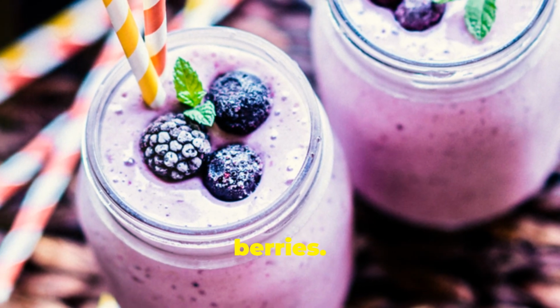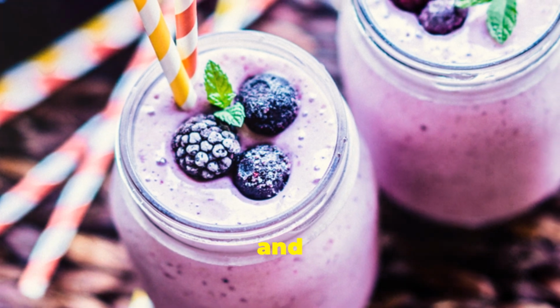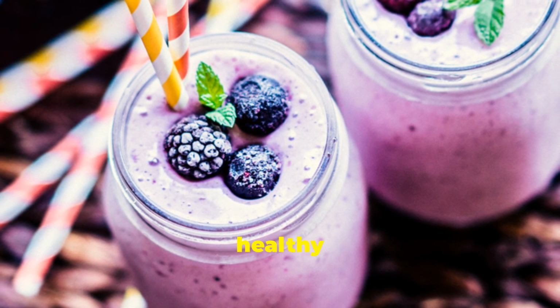First up, we've got acai berries. These little berries are nutritional powerhouses loaded with antioxidants and fiber. They're known for their anti-aging properties and ability to promote healthy skin.